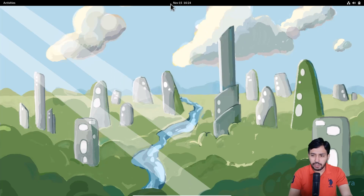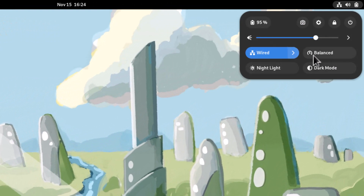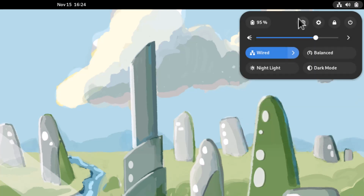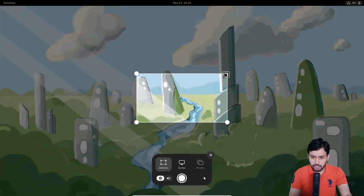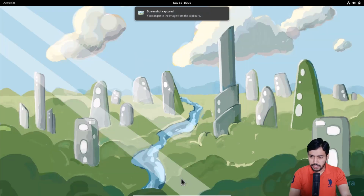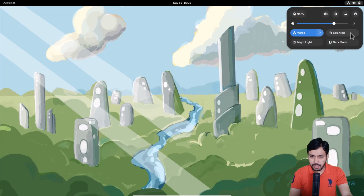Now the main thing about GNOME 43 is here. You can see the toggle buttons available for GNOME 43, and you can also choose the sound output from here. This is the built-in GNOME screenshot and screencast tool, so you can actually grab pictures from here. This is the settings icon, and this is the power, so balanced or whatever.